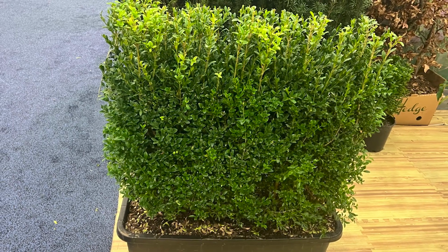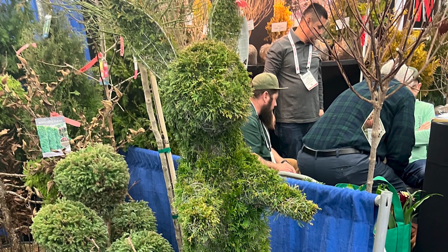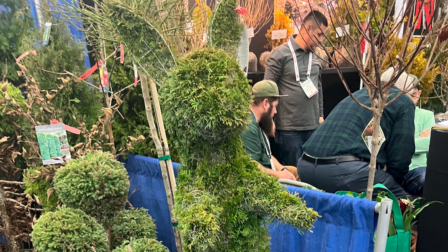So real estate agents are going to love it. People that do spec homes that don't have the time to grow in. It's already growing in. It just needs to be maintained. That's where it's going to really be impactful for designers. Super cool. And then throw your bunny rabbit arborvitae in front of it.